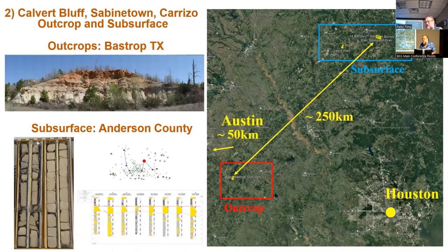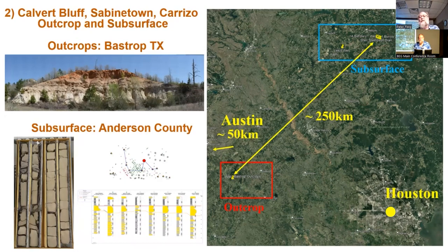Okay, so the second study that I'm going to talk about. Now I'm going to jump to the outcrops in Bastrop, Texas. And these are just fantastic because you can drive there. There are people here from Bastrop right now who came to see this talk, and it's great. I'm so happy about that.